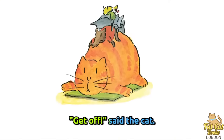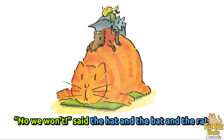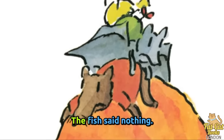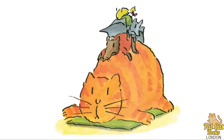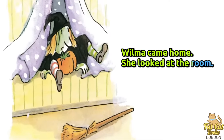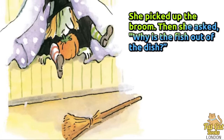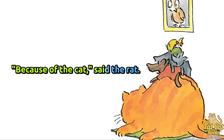Get off, said the cat. No, we won't, said the hat and the bat and the rat. The fish said nothing. Wilma came home. She looked at the room. She picked up the broom. Then she asked, Why is the fish out of the dish? Because of the cat, said the rat.